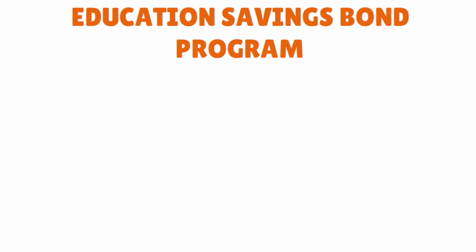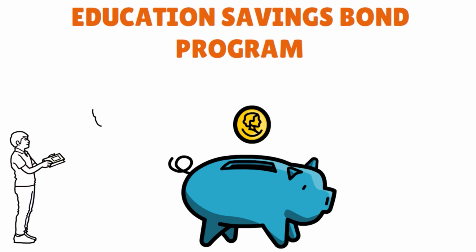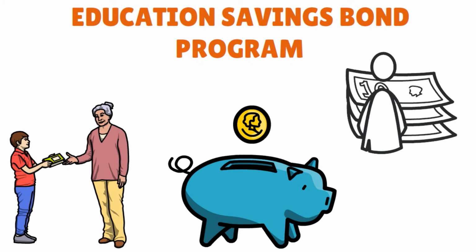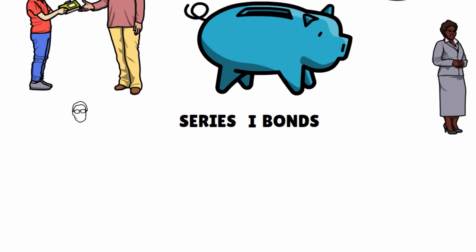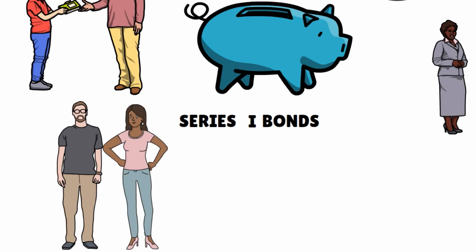Let's say you have an old savings bond that your grandmother or grandfather gave you when you were a child. If so, you might be able to cash them in without paying taxes on the interest earned if you use the proceeds to pay qualified education expenses for yourself, your spouse, or a dependent. The savings bonds must be Series EE bonds issued after 1989 or Series I bonds. They also have to be issued either in your name as the sole owner or in the name of both you and your spouse as co-owners.